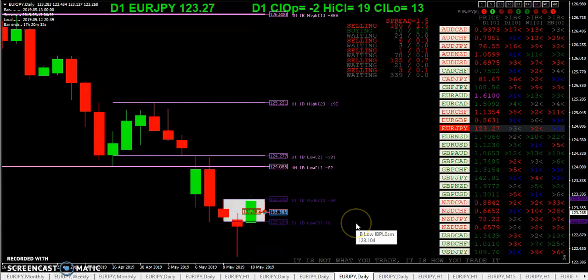Okay, now the interesting part. That inside bar on the daily happened 3 days ago. We've got an inside bar on the week that happened 2 weeks ago, and an inside bar on the month that happened 1 month ago, the previous month. And so you can see here, look for a break to the upside at 51 and a break to the downside at 123.10.